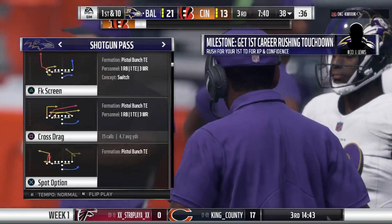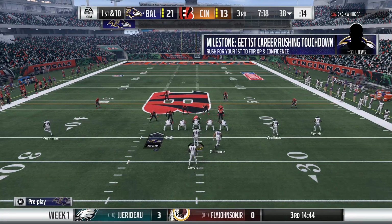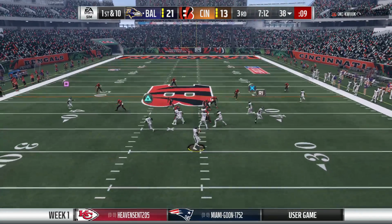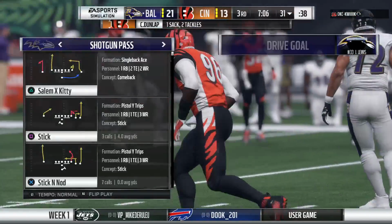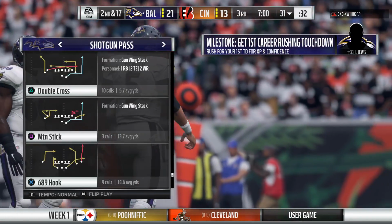12 yards to pick up there. Good for a Raven first. Partner, he was going through his progressions. Not there, not there. After about the third one, he decided he better pull it down and run for it. And he slides down and avoids the hit for good measure. Now it's Flacco. And no escaping this time as he'll go down. They got him for a sack. Carlos Dunlap in there to bring him down for a loss of 7.